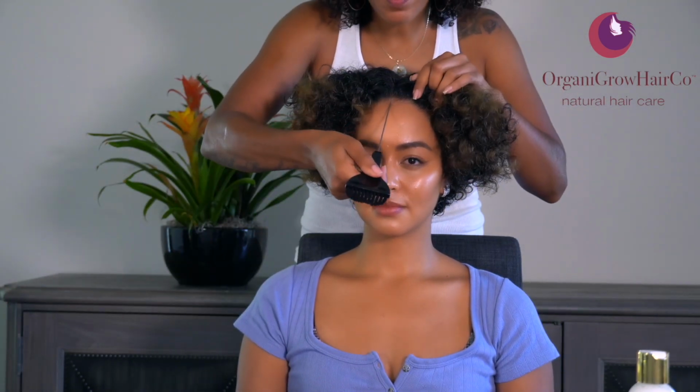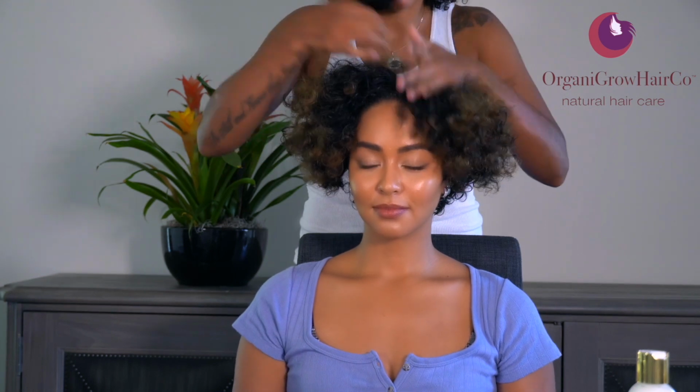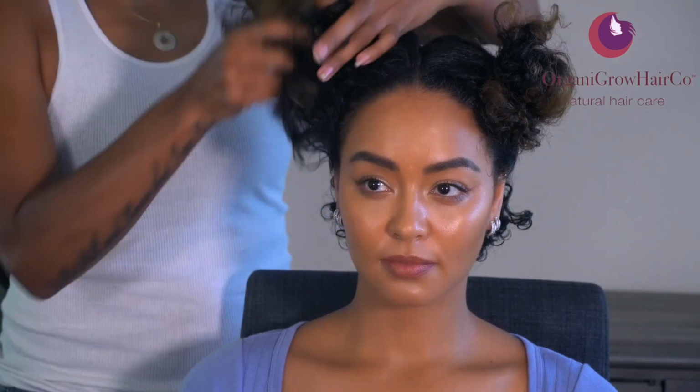So now I'm gonna let it down. I'm gonna try and get my middle part together to make sure she's centered so she doesn't look like she has weird rows of twists going on. We're gonna do one side at a time, so that way I can try and stay consistent with the size of the twists.